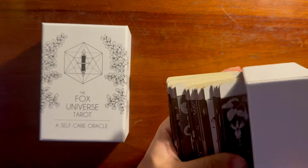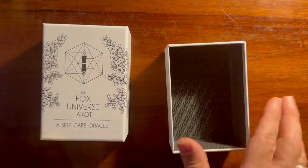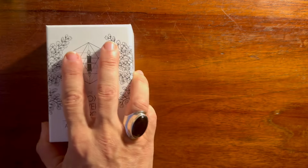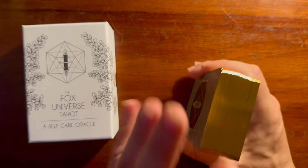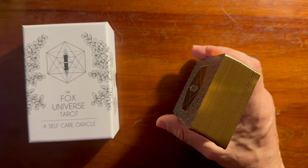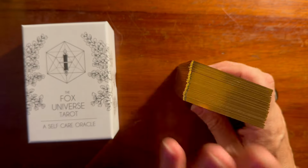I'm going to show you the cards right away. This is what the other part of the box looks like. It breaks into two. And so let's get into these cards. I'm going to show you what these cards look like. By the way, if I have to say something positive about this deck, it is that the quality of the cards is very nice. The paper stock that they used.